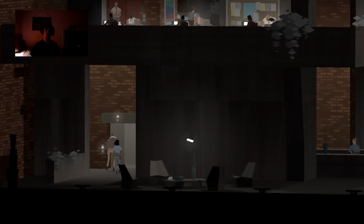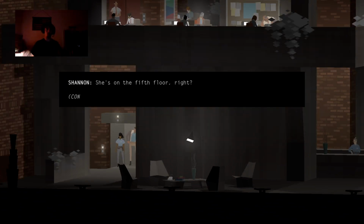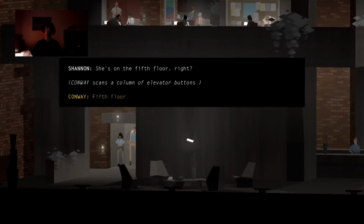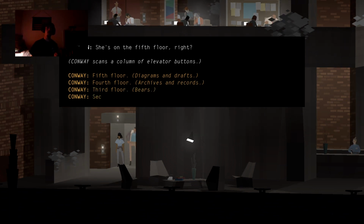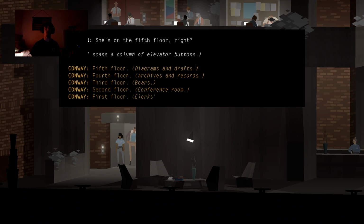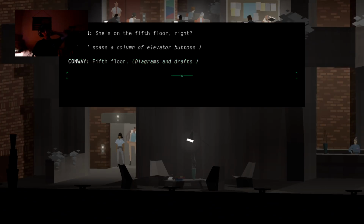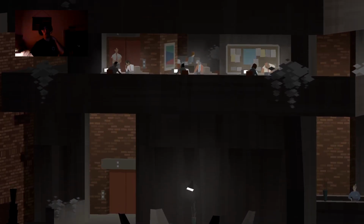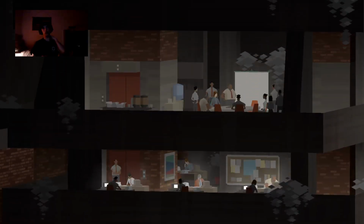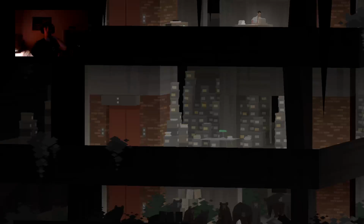Let's go up. Let's go in the elevator. Let's see. Third floor, bears. She was on the 5th floor, right? Yeah, 5th floor, because she's stamping the diagrams. Wait, no, there she is. Wait a minute. Why is there just bears on that floor?